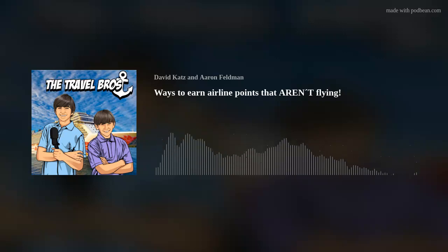So I usually use Uber, but I may start using Lyft now, even though I don't fly Delta that often, so it doesn't really matter. But 1 mile per dollar. So every dollar that you spend on Lyft, which is like a ride sharing app like Uber, you will also earn Delta Sky Miles. So that's really cool.